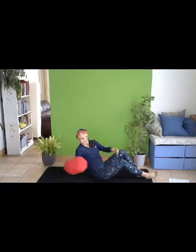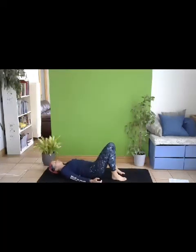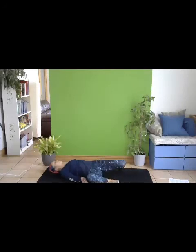I'm going to finish with some spinal twists. So lying down. And now feet wide, toes pointing out, and let both of your feet fall to one side. If you like, you can bring your right foot onto your left thigh, if that feels good, or you can just leave it as a zigzag, whichever feels good to you this morning.